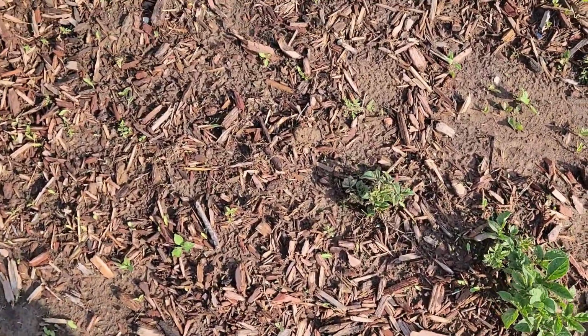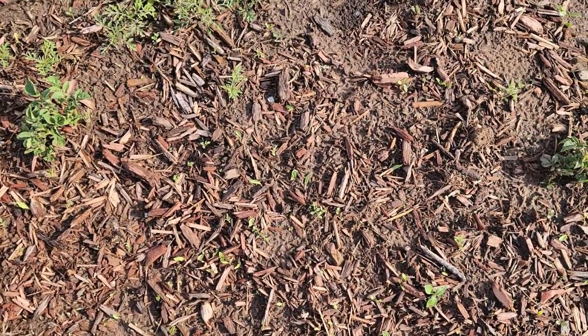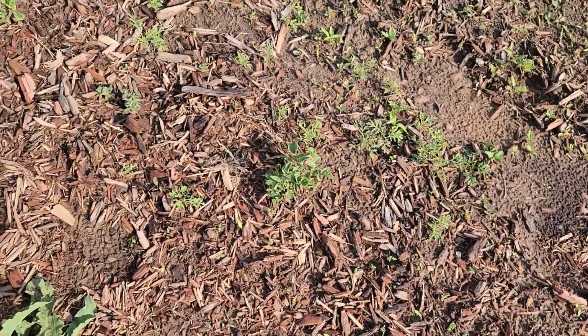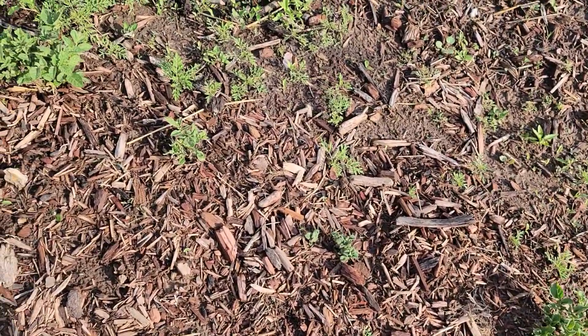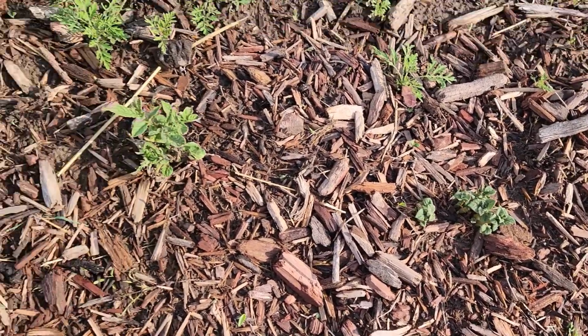Anyways, here we are in the garden. We are looking at potatoes. We are missing a potato plant here. One of them, I'm assuming it got taken by the freeze, but the rest of them survived. There's a few that are kind of small and stunted, but for the most part, we're doing okay.